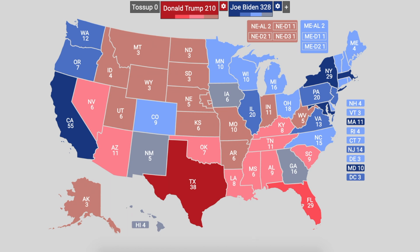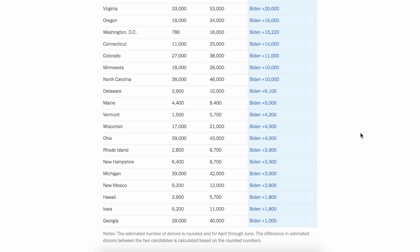The reason for all of this is that the raw difference in total estimated donors isn't weighted based on the ratio or percentile difference between both campaigns. This disproportionately affects states with smaller populations. For example, a state like South Dakota. Trump won the state by 30 points in 2016, but it is labeled as tilt on this map. So how can that be?